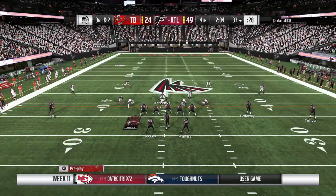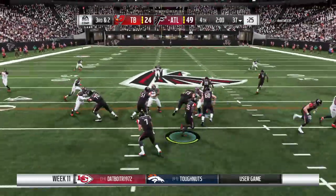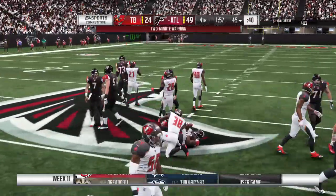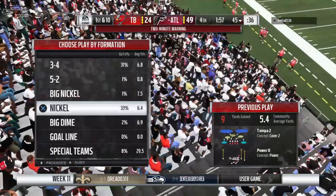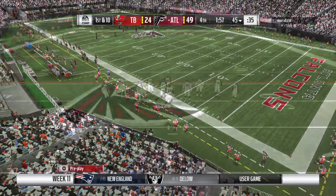On third down, here's McCoy. And he's got the first down as he's up to the 45-yard line. Time for a break. We'll come back and wrap up garbage time after this.